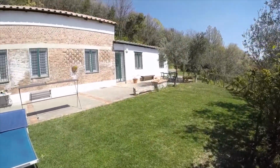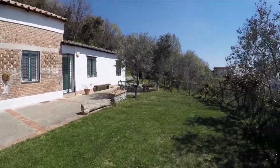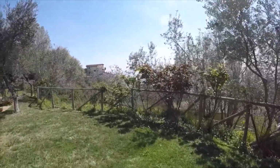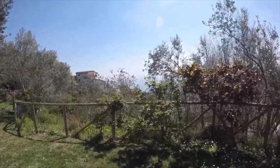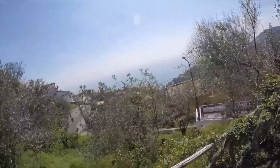Back to the lawn. Oh, there's Ethan, say hey. Yes, it's great views here. You can see the Amalfi Coast out in the distance when you come around this corner. There it is, the ocean.